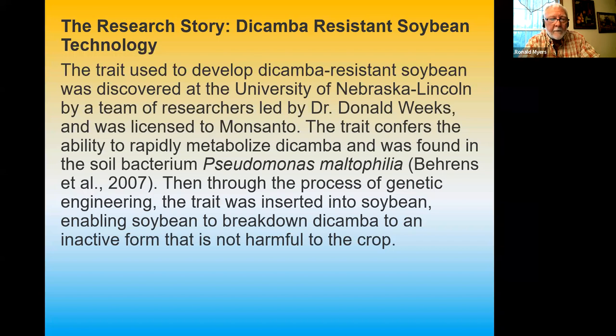And so Dr. Donald Weeks recognized that the reason dicamba doesn't persist is because it's eaten by this soil microbe. And what is the process by which the soil microbe can essentially digest the benzoic acid? They found the genes that were responsible for the breakdown of the benzoic acid as a food source for the bacteria, took them out of the bacteria, and put them in the soybean. Now the soybean essentially breaks down or digests that benzoic acid before it can do any damage, right? So pretty amazing technology, isn't it?